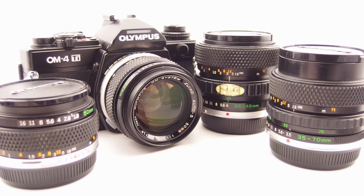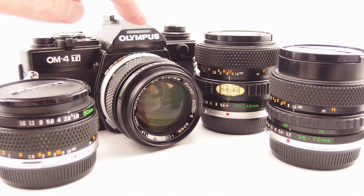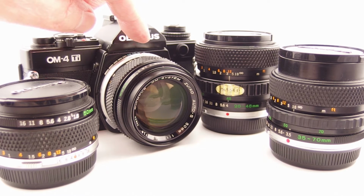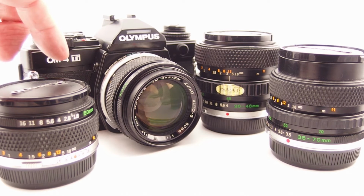Now the 50mm 1.4 is my all-time favourite lens. Absolutely love it. You'll pick one up probably for about 150 to 200 Australian dollars. Mine was in about the middle there. Lovely clarity, sharpness, excuse my cough there. And just an all-round nice lens, and 1.4 is nice and bright.